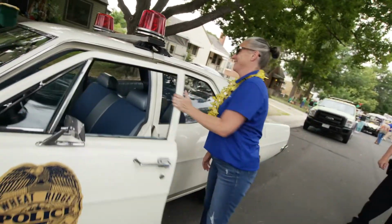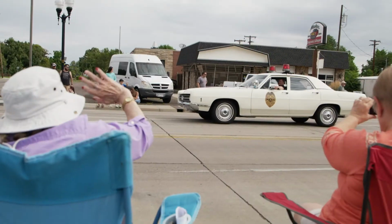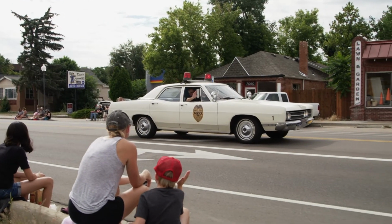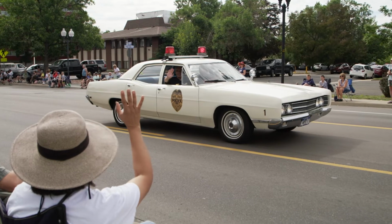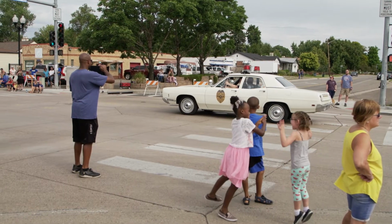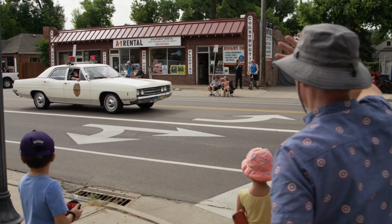It's amazing. I don't know, there were so many people that were cheering and clapping and whistling. I think they're really proud to see that car. It felt great to get the appreciation from the community. Yeah, we worked hard on it, but everybody worked hard on it, and I think the community deserved that. They really gave us a great standing ovation when we drove by.